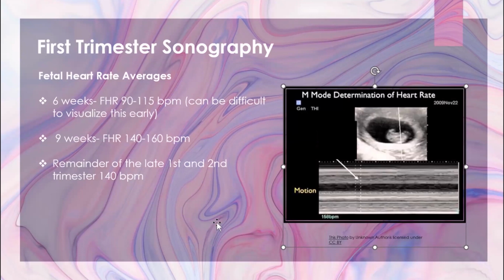And then for 9 weeks, the fetal heart rate should be 140 to 160 beats per minute. And then the remainder of the late first and second trimester is 140 beats per minute. So anything below 90 beats per minute at any age would give the pregnancy a poor prognosis.